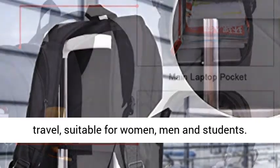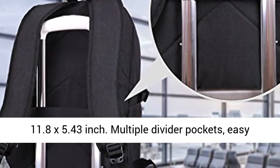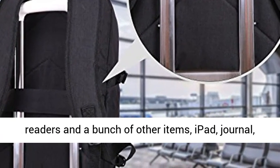Large capacity. External dimensions 19.29 × 11.8 × 5.43 inches. Multiple divider pockets, easy for holding a 15.6-inch laptop, water bottle, readers and a bunch of other items: iPad, journal, pens and pencils, iPhone.